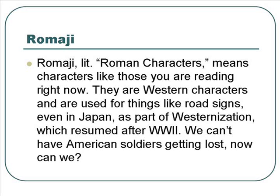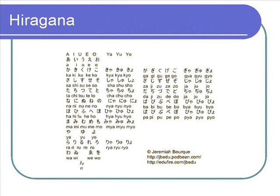Romaji, literally Roman characters, means characters like those you are reading right now. They are Western characters and are used for things like road signs, even in Japan, as part of Westernization, which resumed after the Second World War. And we can't have American soldiers getting lost, now can we? So they have things like road signs in English, just so that tourists and soldiers and people from foreign countries have a more difficult time getting lost. I assure you it is not impossible, but the signs help.